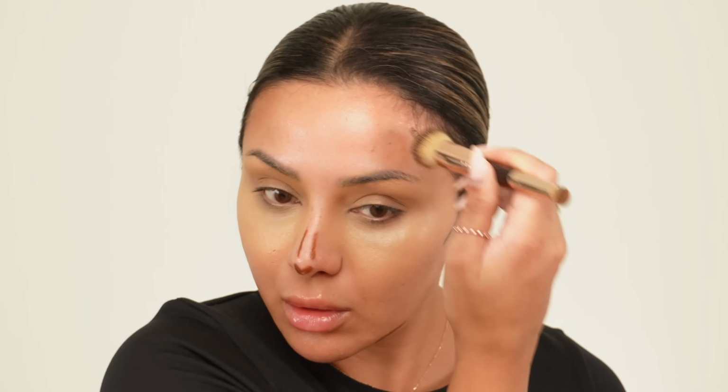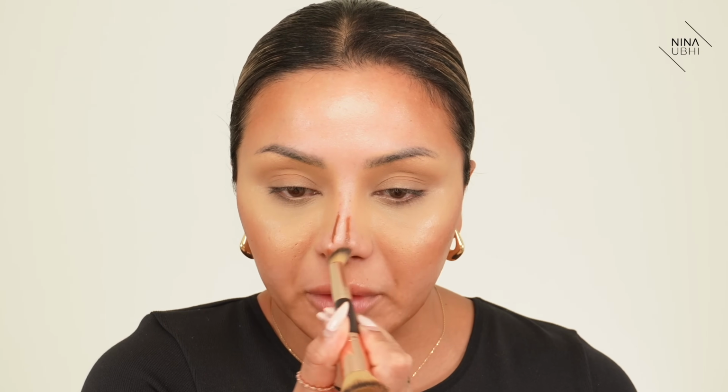Literally just drawing the smallest little marks here, because it spreads quite a lot, so it's easy to kind of buff out. While I'm doing this, I'm obviously buffing this all in.